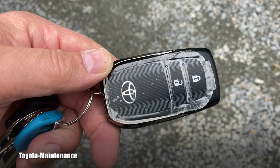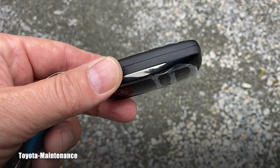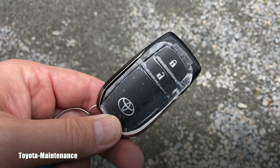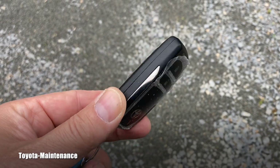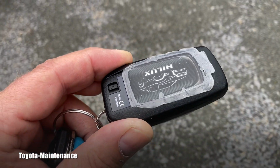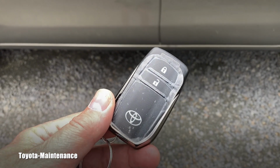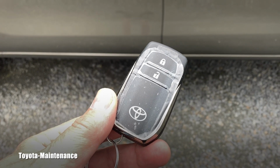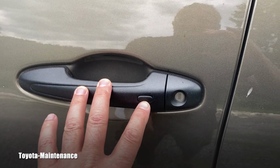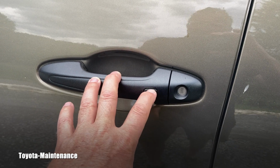This is how the remote key looks like, and for some reason there is still that protective layer on it. Apparently they didn't remove it, doesn't matter. And this key basically you keep in your pocket or on you because you don't need to ever use any physical key or mechanical movement. Let me show you. For entering the vehicle you use this small button and that will lock it, which just happened, or unlock it.